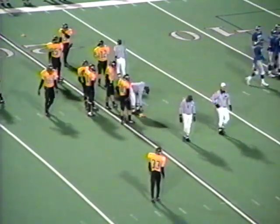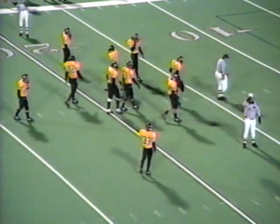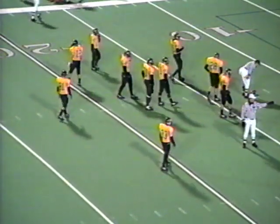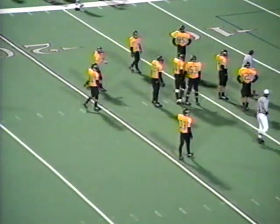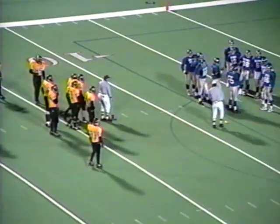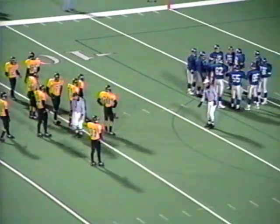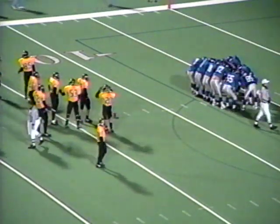Well, Kenny, you know what? Eric Watkins, he's the punter. Or he was punting in pregame. Maybe we'll see another quick kick here. Something crazy. Because it's now going to be 3rd and 17 from the 13-yard line.